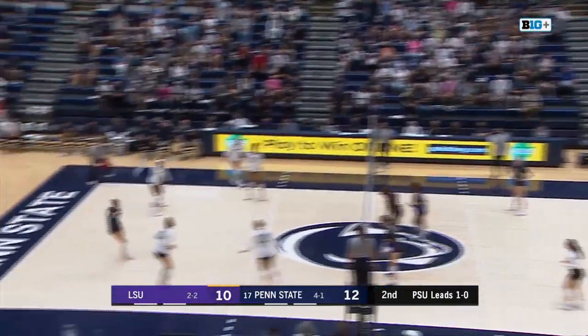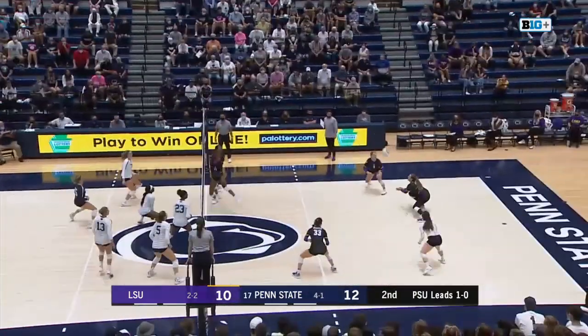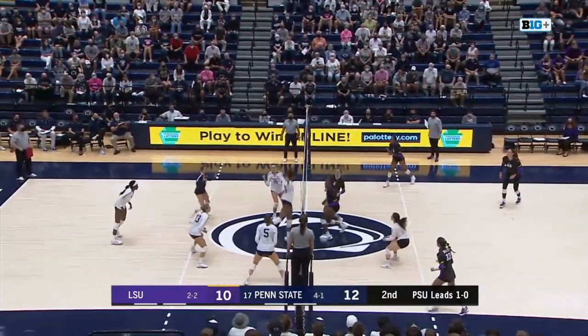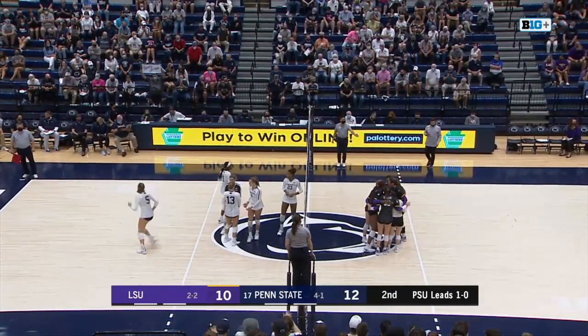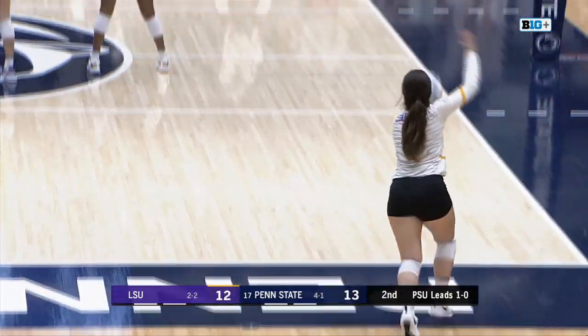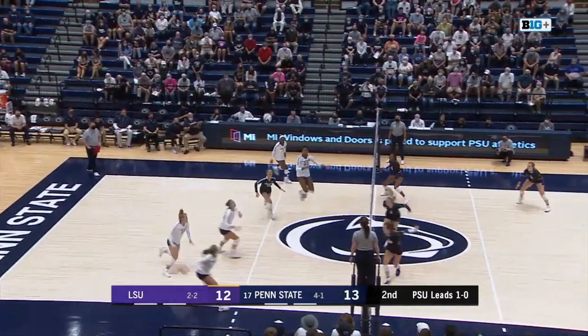Here comes Kylie Deberg. Received by Hampton. Cross court set by Blossom. Parker from the left pin. And Onwusi not able to corral it there for LSU. Deberg had a nice dig, but on the LSU side too, sometimes the ball just doesn't exactly go where you think it's going to go.